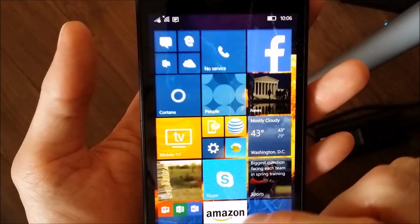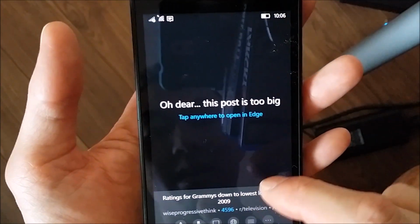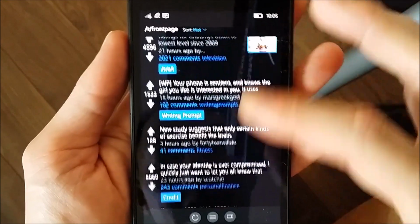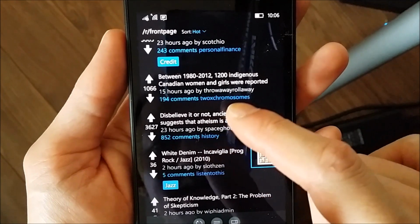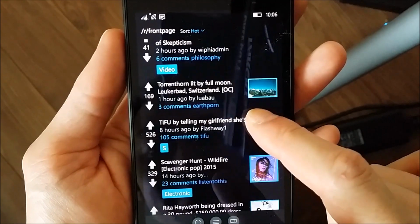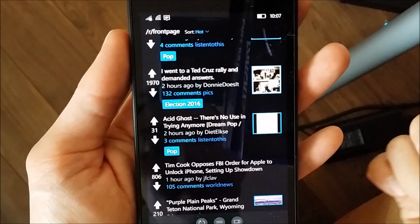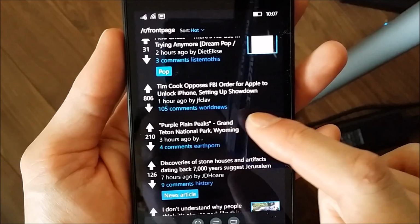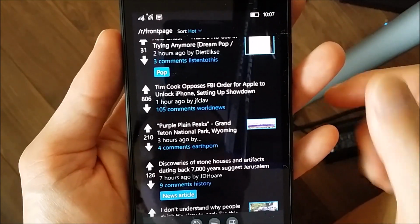So the best way to find out the latest news and what people are reading about and what's going on is to download this thing called Baconit, and then we'll store a big database of interesting information. Let me see. What else is interesting? Scavenger hunts. This dude. It's just like random stories, right? Something about Tim Cook opposes FBI order. Apple to unlock iPhone setting up shutdown. I heard about that kind of glitch where you set up a certain day and then it shuts down your phone and you can't even do anything about it.